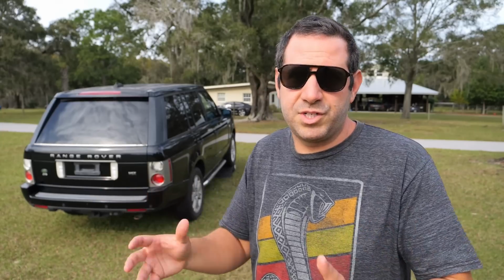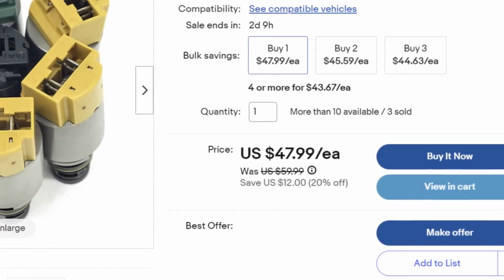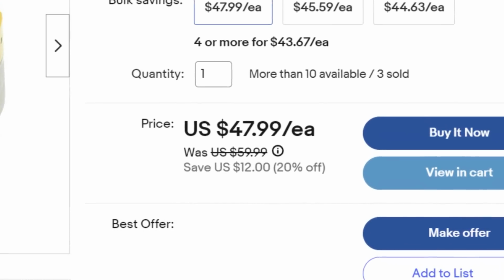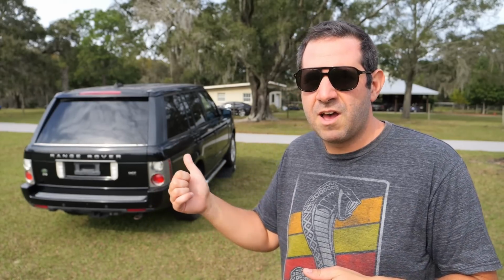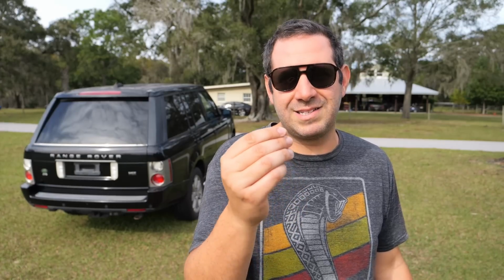It's a little bit of a gamble, especially since the solenoids new cost about $350 to $400 as a set. I know it doesn't sound like a ton, but to put it into perspective, that's like half of what we spent on the entire Range Rover. Now there is one cheaper solution out there, and that's that you can buy a remanufactured set of solenoids for just 50 bucks from China. So let me know what you would do down in the comments. Would you choose the cheap fix for the cheap truck, or would you spend a little bit more, considering the condition this thing is in, and give yourself a better shot at success with the more expensive brand new solenoids?